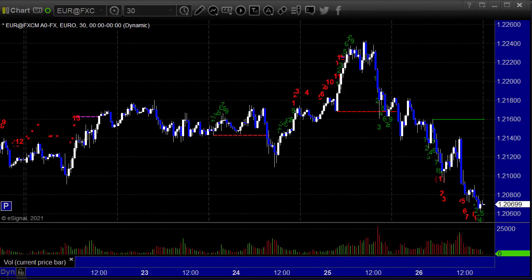Now we'll look at the 30-minute candle so we can see the whole week. Here's the euro dollar. High to low for the week is about 180 pips. Monday, Tuesday, Wednesday, boring. Thursday up a little bit. Friday back. So it is what it is.